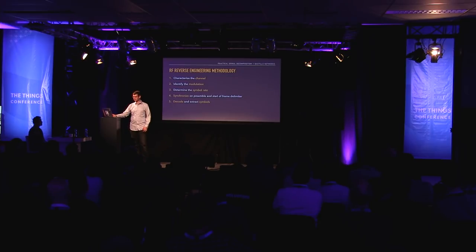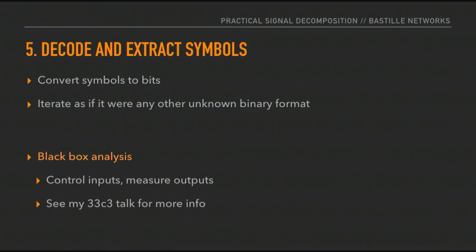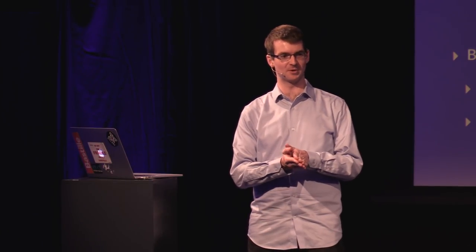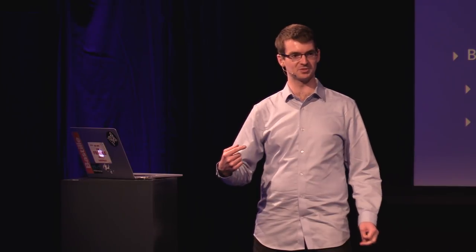And that brings us to step five, which is to decode and extract the symbols. In doing this, we're converting the symbols to bits. And then at this point, we have bits on a disk. So if there's any encoding or any error correction or things like that that were applied to the signal before it was transmitted, we're now able to iterate over these as if it was any other binary format. So we can construct and work through this as if it were any other type of black box analysis. We can control the inputs on the side of the transmitter, measure the outputs, and then by stepping through known sets of inputs, we can observe how the outputs change and make inferences and conclusions around that.